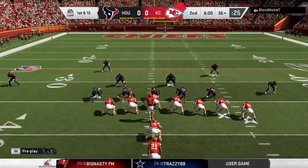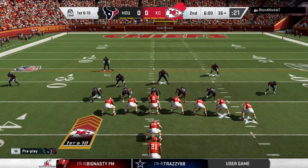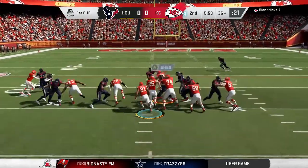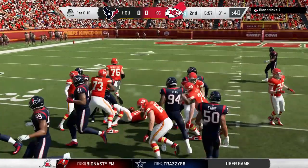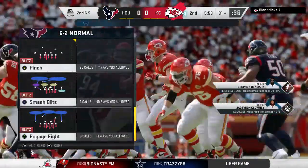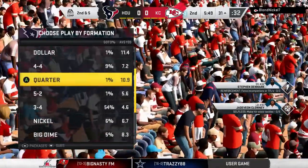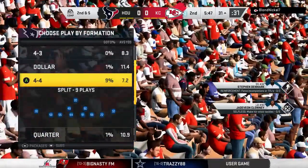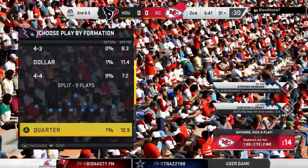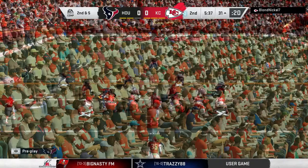So from the 36 now, 1st and 10. They'll go with Pollard here on 1st down. Obi Melifonwu with the tackle. Partner, I think from our experience together, we have learned that most offensive coordinators are going to tell you, if I'm going to run the football on first down, I've got to get at least 4 yards. They got 5 here. They've got to feel pretty good about that one.